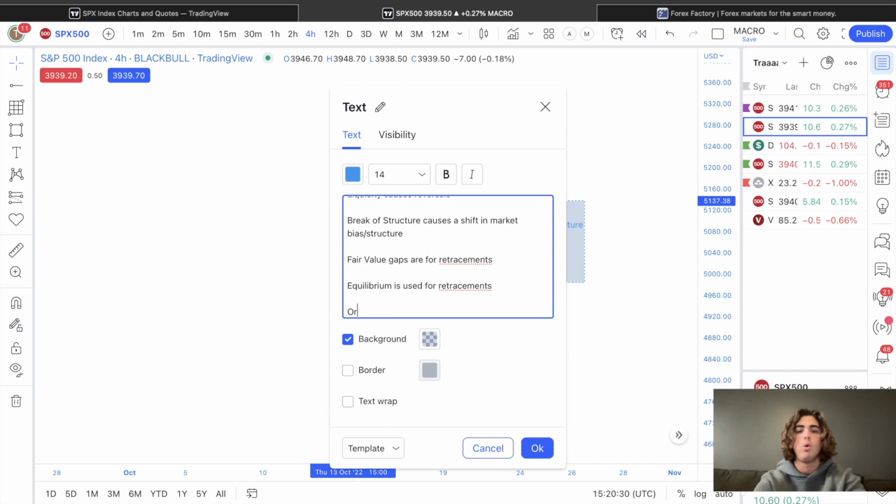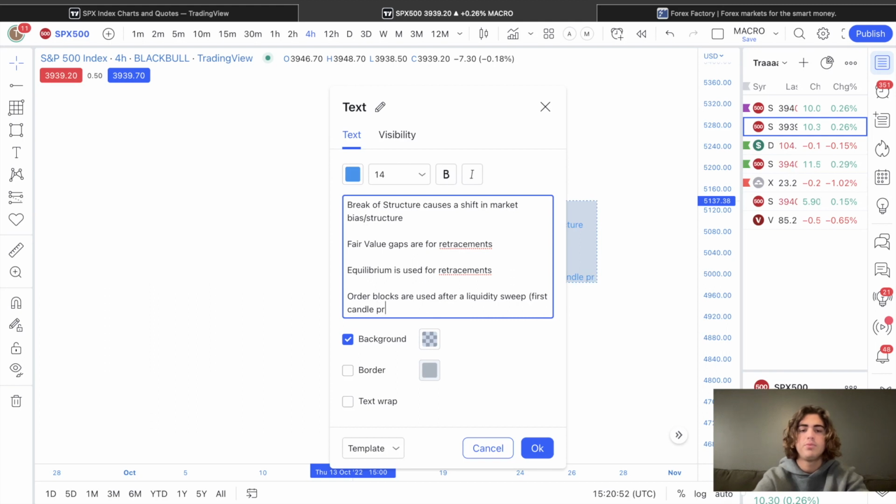Next, order blocks. What are order blocks? Order blocks are used after a liquidity sweep. It's the first candle prior to the expansionary move down or up.